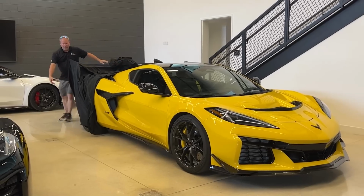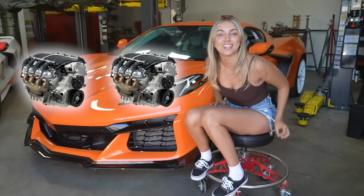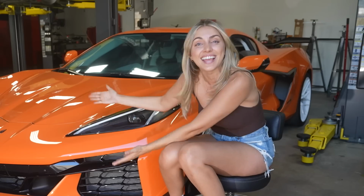So here it is. We will start off with a rip. I hope you're sitting down for this one. Twin turbo, flat plane crank, pumping out a whopping 1,064 horsepower. 1,064. That's more than 2 LS7 engines. That's like having 1 LS7 engine per bank and then some. It's crazy. We're already at the ZR1. It felt like a year ago the C8 came out.